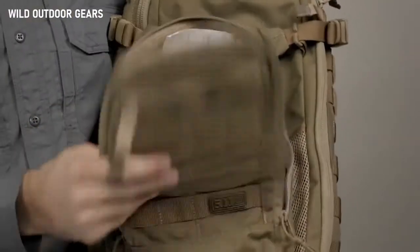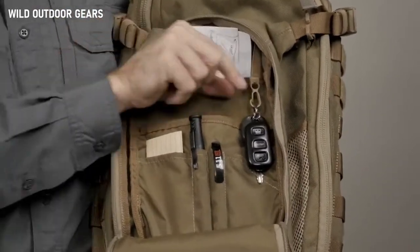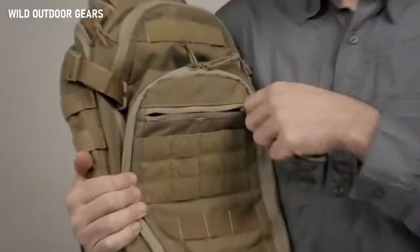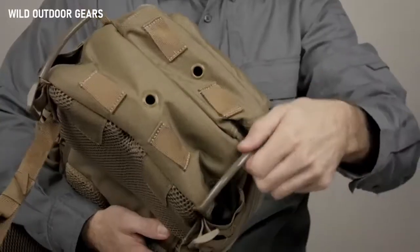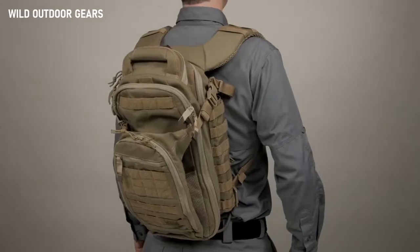The admin pocket was designed to allow you to carry all your essential gear while keeping you organized. The compression straps allow you to keep your gear secure. The smaller pocket on the exterior has a zippered opening for quick access. We've also added additional handles at the base. This is the 511 All Hazards Nitro.